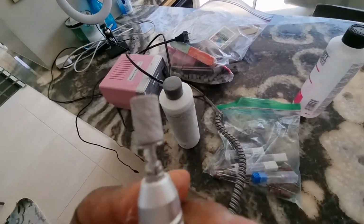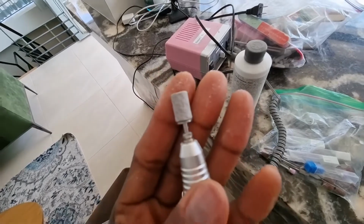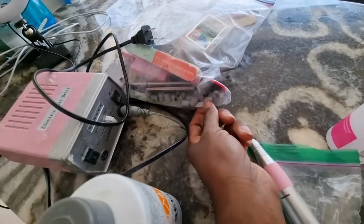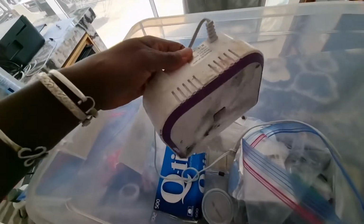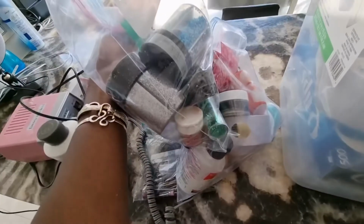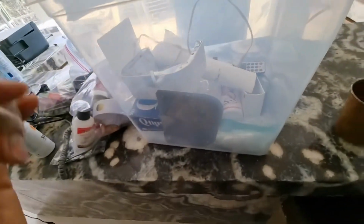This is one of the nail bits that I like to use. It's really smooth. It's not a hard grit at all. Again, I'm not a professional, so I don't have the exact specifications for everything, but I can definitely show you what I found on Amazon. In this Ziploc, I keep all of the nail powders, acrylic powders, and that's a UV light that I like to use. And this is my bag of art, I like to call it, the different things that I'll use to decorate my nails: glitters, all sorts of different things.